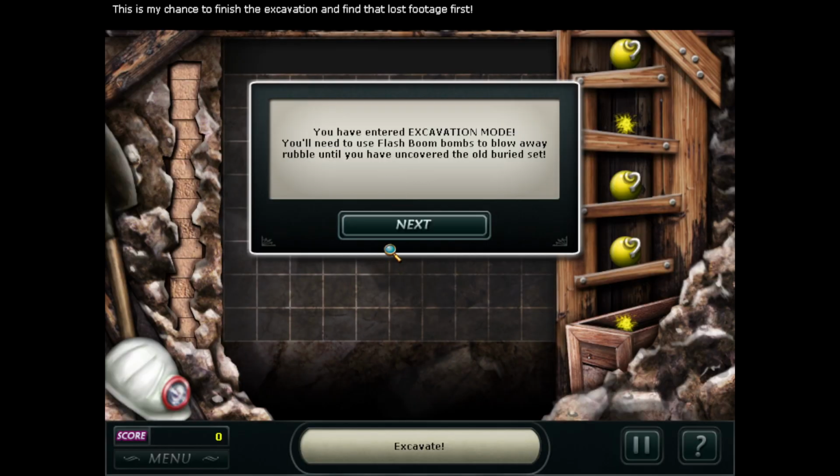Darn, the passage is blocked. But it looks like someone's been using Flashboom to get deeper underground. This is my chance to finish the excavation and find that lost footage first.